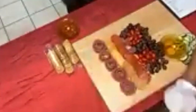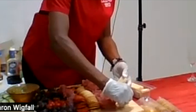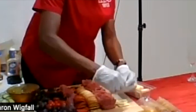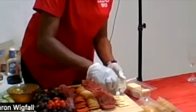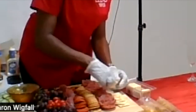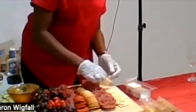Let's see. I think I'm gonna do pepper jack down the side, and the pepper jack that I bought was already cut into cubes. I started to cut it in triangles and stack it, but then I decided I would just lay it and just alternate the angle of it. It should be where they can get it easy with the tongs. Like I say, you're just trying to create some visual, nothing fancy. I can't talk and do it at the same time. Have to look at what I'm doing.